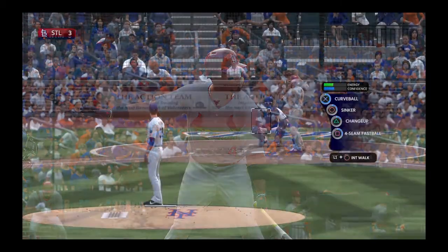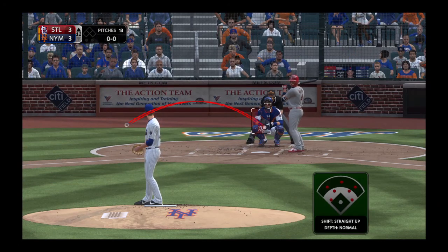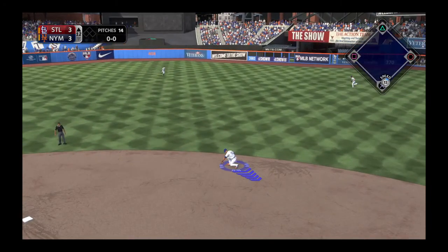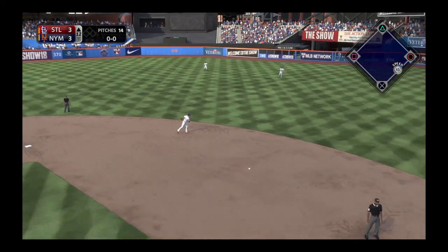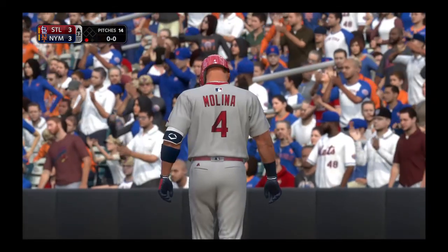Digging in once again, Yadier Molina. He comes into this appearance in the midst of a 1 for 4 day. First pitch of the at-bat. Liner towards second. And a flip to first from Cabrera in time for the first out.